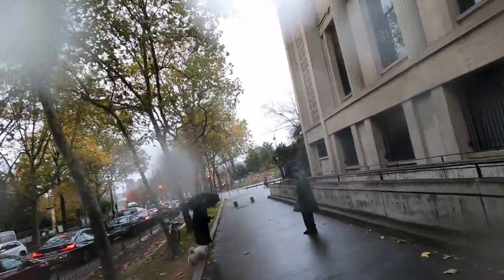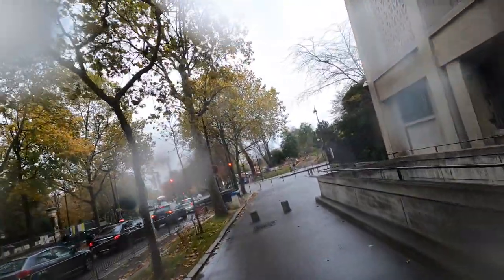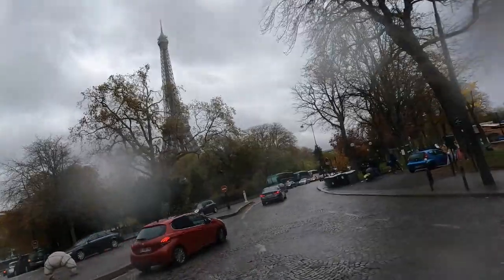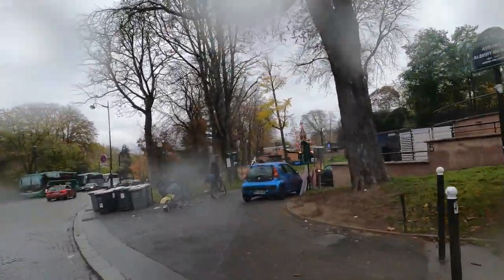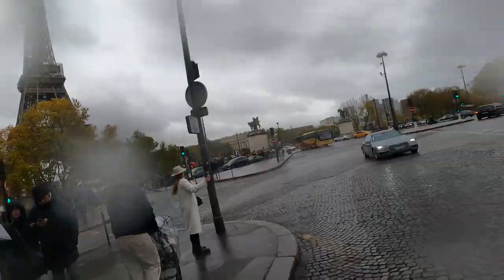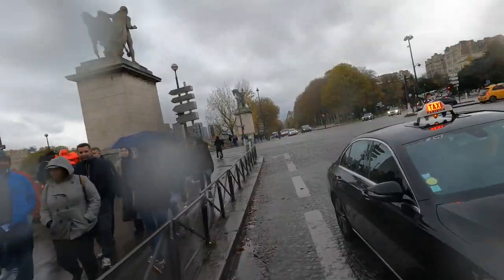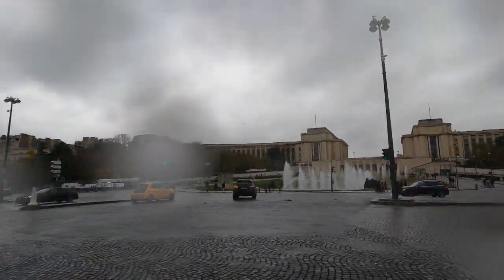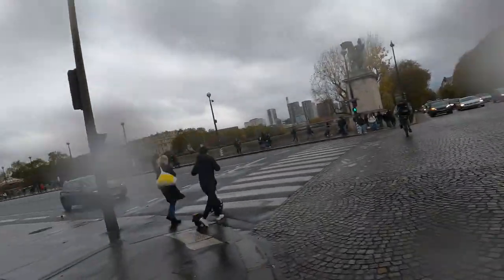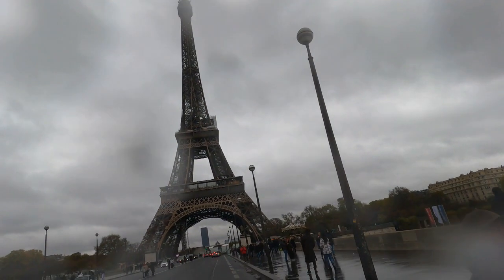An encounter with some local Parisians and their dogs. Apparently, these two have been fighting. Soon we'll approach the Eiffel Tower. There it is. A little bit more of cobble roads. Have to do the wrong side of the road. And there we are. There's a palace on the right of the Eiffel Tower. And we will soon get there. There it is.